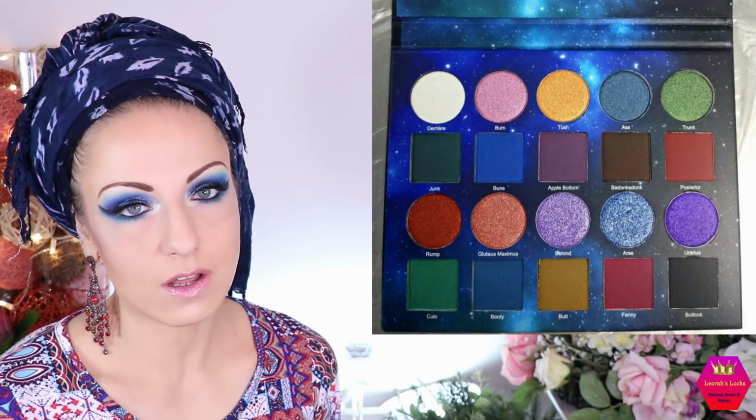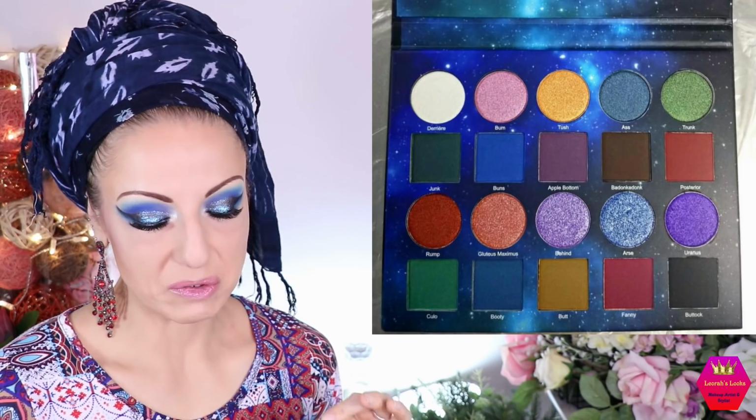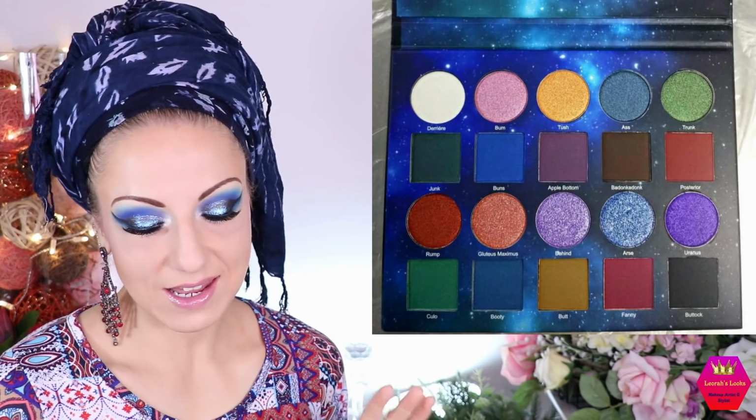I love, love, love the color scheme. $45 is a lot of money for me, and I'm sure for a lot of other people too. But it looks amazing.